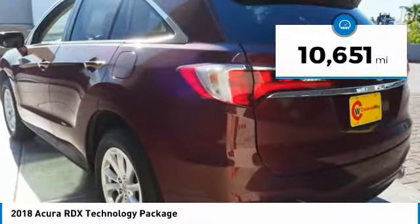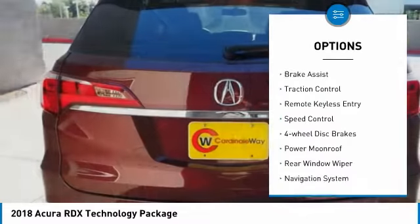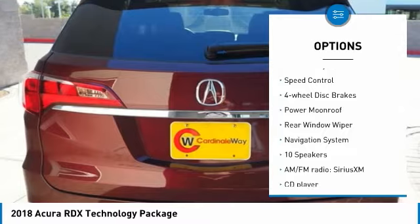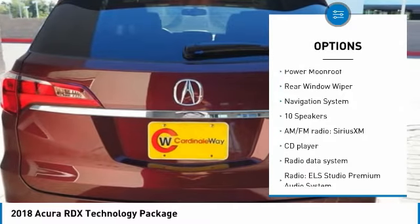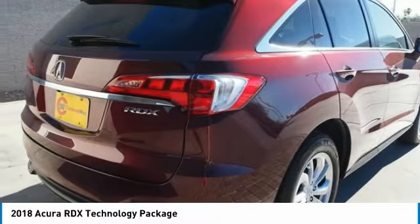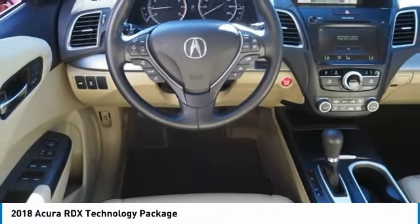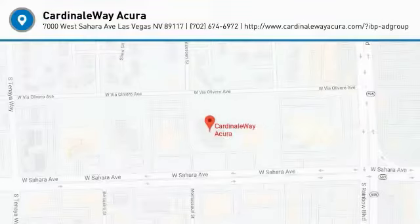Here are some of this vehicle's great options: electronic stability control, alloy wheels, power liftgate, brake assist, traction control, remote keyless entry, speed control, four-wheel disc brakes, power moonroof, rear window wiper. This beauty will make even your house keys jealous. Drive it today.